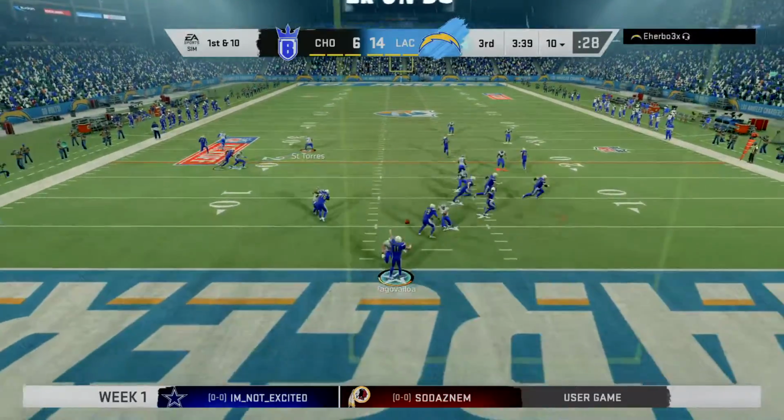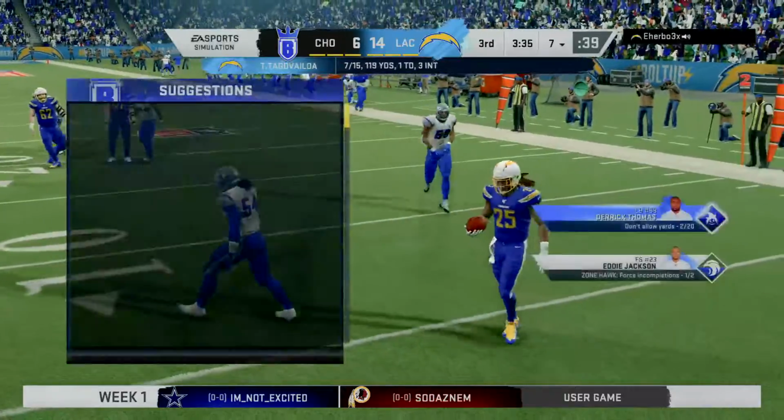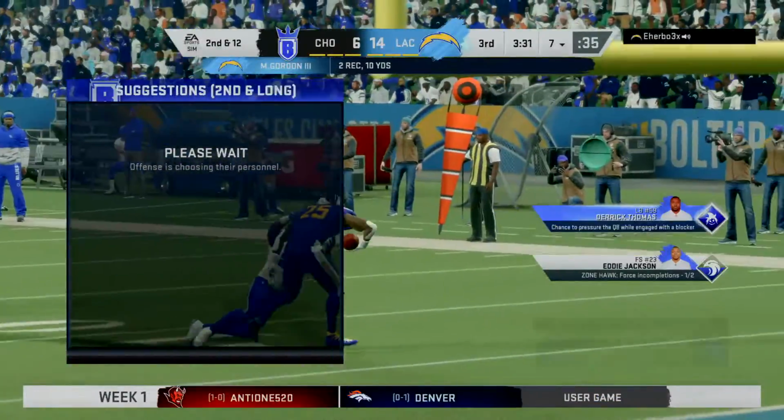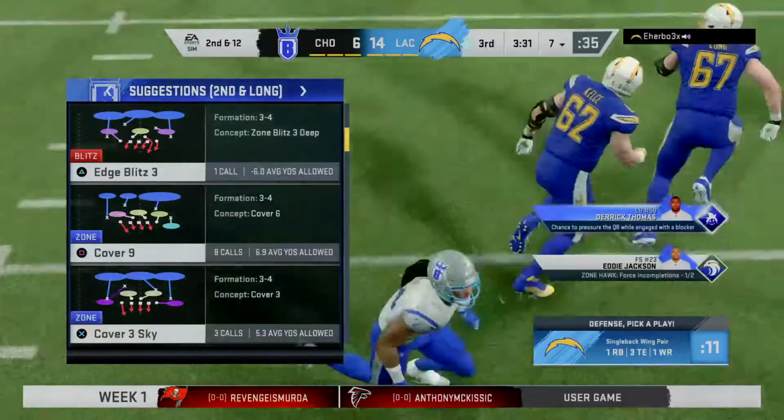They go back to the air here after the INT on the last drive. Sets up the screen to Gordon, and he'll lose yardage and be down at the 7-yard line. Call it a loss of 2 on the play, and that'll make it 2nd and 12.